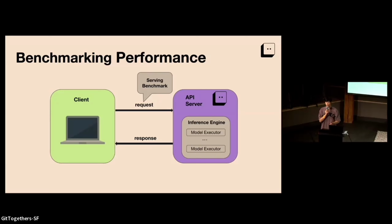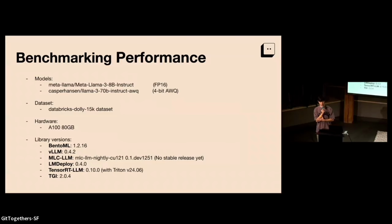Then we measure and collect the metrics from the request and response layer, run the benchmark scripts, and collect the results. So here are some details of our benchmark.